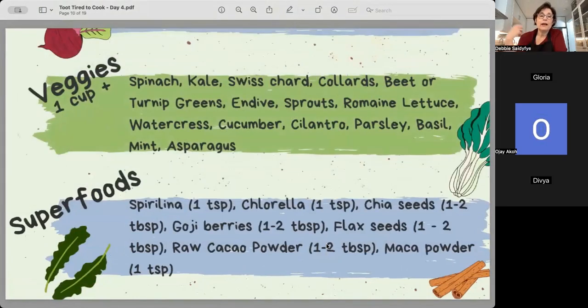Then you're going to add about a cup, and I've got a plus sign there, of your veggies. Think of a big handful of veggies. We already talked about spinach, there's kale, Swiss chard, collard greens, beet greens, turnip greens, endive. You can add in some sprouts, romaine lettuce. Romaine lettuce with lemon to make a lemonade is really nice. I actually do a juice that way. You can add in herbs like cilantro, parsley, mint, asparagus. I have an asparagus smoothie. That's really nice. And cucumber is very hydrating, and it makes a beautiful, refreshing smoothie, especially in the summer. I found it's very refreshing.